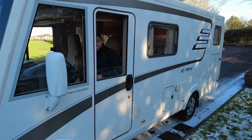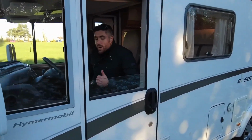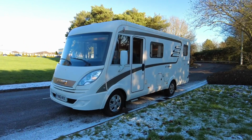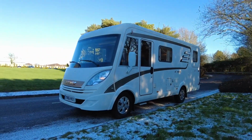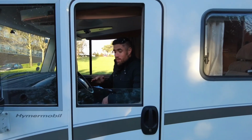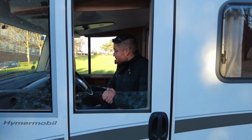So what do you think to this? I'm going to give you 3 positives and 3 negatives. For 3 positives, 1, it's 3.5 tonne with nearly 700 kilograms of payload, which I think is great. I love that TV idea, and I really like that garage with the lower lip. I think it's fantastic.